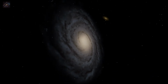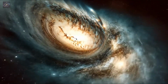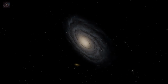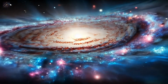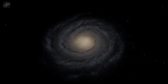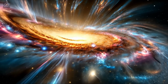One of the most fascinating discoveries in recent years has been the identification of tidal streams in Andromeda's halo. These faint, elongated structures are the remnants of dwarf galaxies torn apart by Andromeda's gravitational pull. Among the most prominent is the giant stellar stream, a structure spanning over 100,000 light-years, thought to be the remains of a galaxy that collided with Andromeda about 2 billion years ago.